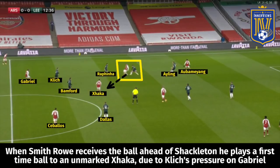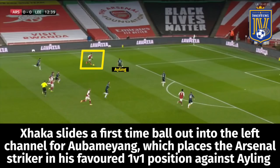When Smith Rowe receives Gabriel's pass ahead of Shackleton, he plays a first-time ball to an unmarked Xhaka due to Click's pressure on Gabriel, and then Xhaka ends up playing a first-time ball in towards the left channel. And from that breakdown, Xhaka's pass places Aubameyang in his favored 1v1 position ahead of Ayling, where he's able to cut onto his right foot to put Arsenal ahead.